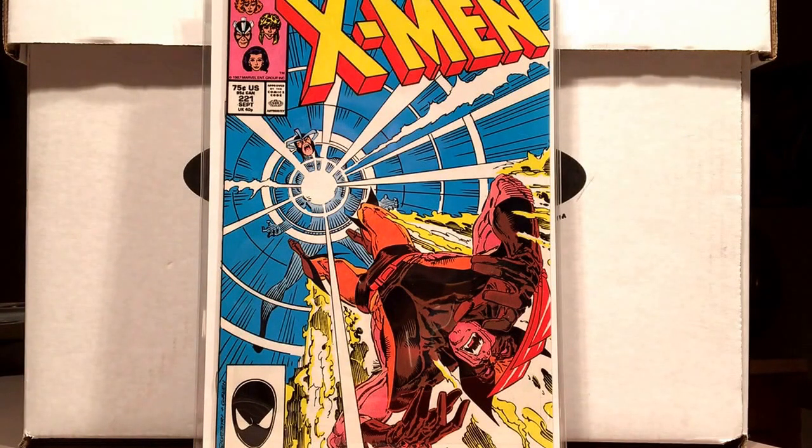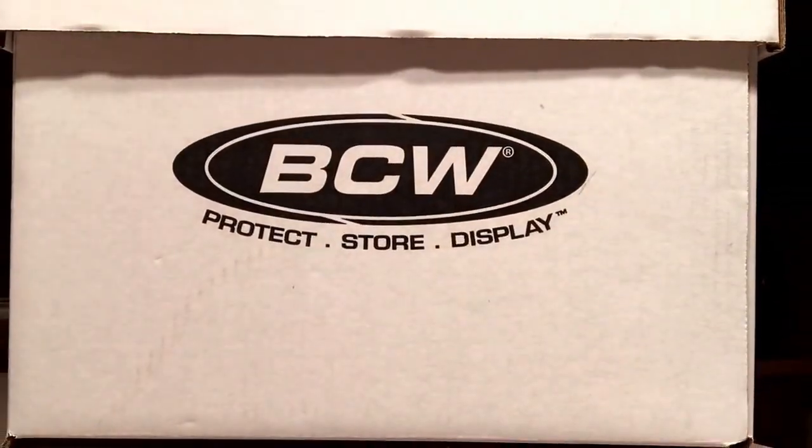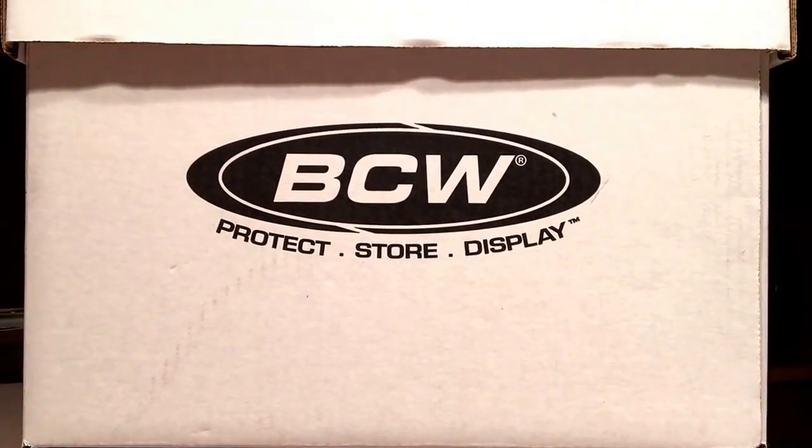And I think 2 of these copies are like 9.6s, one's like a 9.2, and one's a beater because of moisture damage. But I just grabbed them all, and I think they were $2 a piece, and I'm very happy to get those. Honestly, I don't think I'm going to flip them. I might sell 1, but I just want a few of those because, you know, cool character, cool book.